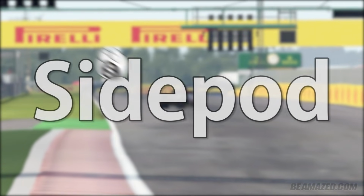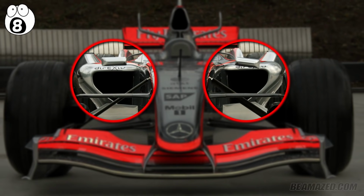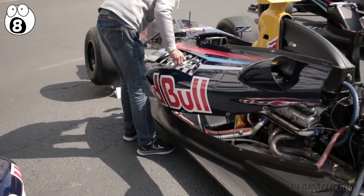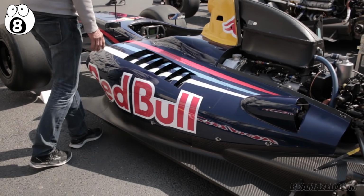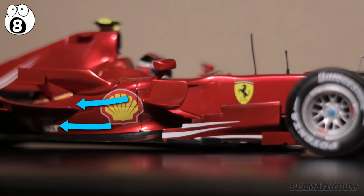Number 8. Side pod. Travelling at 200 miles per hour takes a lot of power and heat. Side pod openings direct air currents for internal cooling. Chimneys inside push and suck air in steps to cool water and oils. In typical F1 fashion, the side pod doubles as aerodynamic boosters. Its many curved winglets manage airflow and improve downforce.